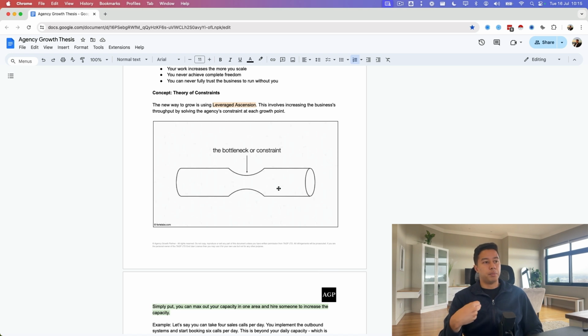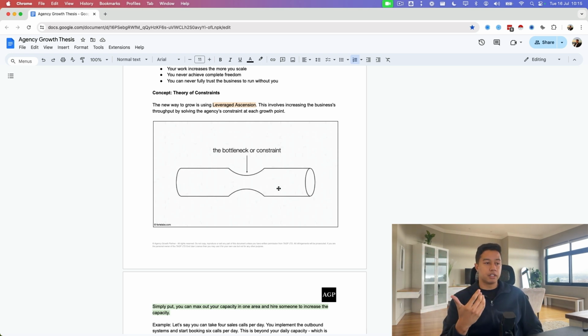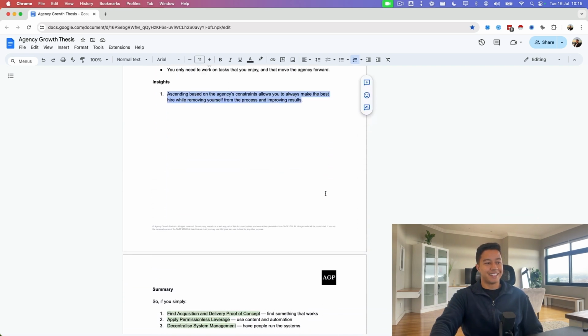So, for example, if you solve the sales constraint, now you have capacity for 12 calls, you need to get more bookings, right? Okay, keep getting bookings until you get to the point where you're signing all these clients, but you can't handle the delivery. Okay, get more people in delivery. Now you have more sales capacity, grow that one. And you just keep going until you're removed, your team members are growing the constraints, and then you just keep going. That's pretty much it.